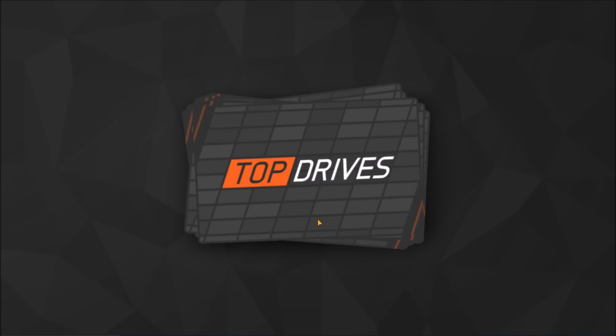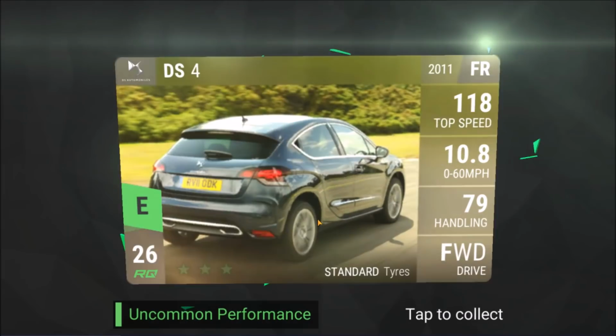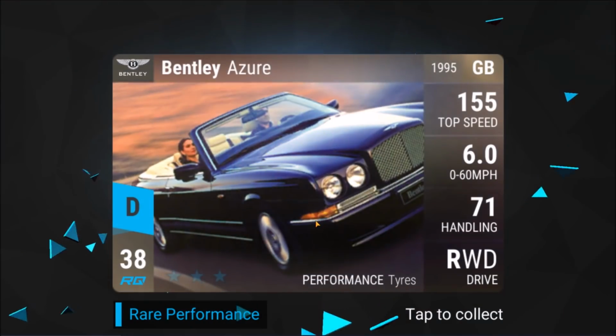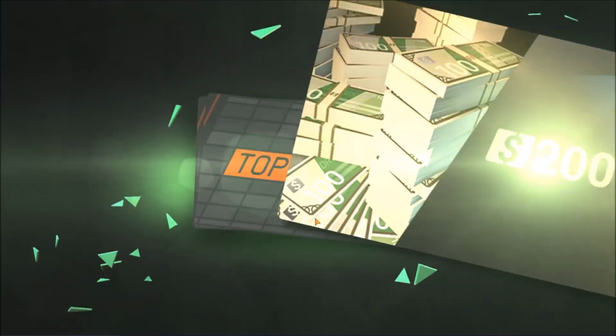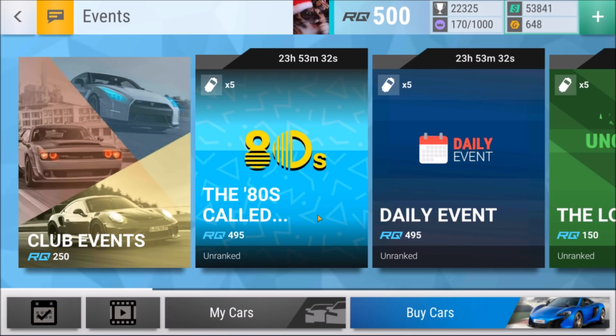And let's see if we can get something good. Of course, the ceramic with the epic Volvo has probably stolen our luck here, but you never, never know. No, it's Alfa Romeo 156 GTA, so nothing special. Alright, guys, there we go.